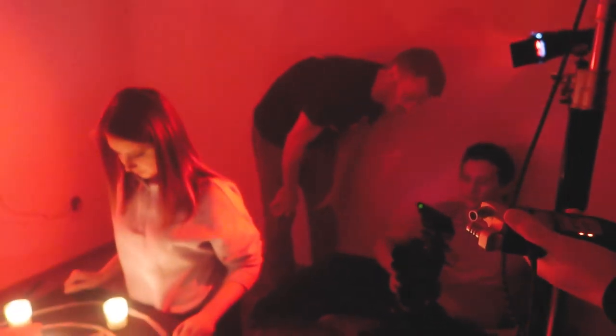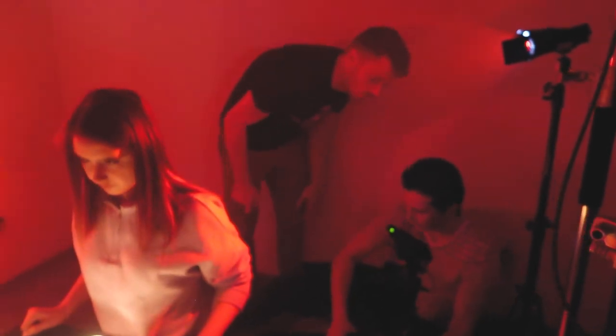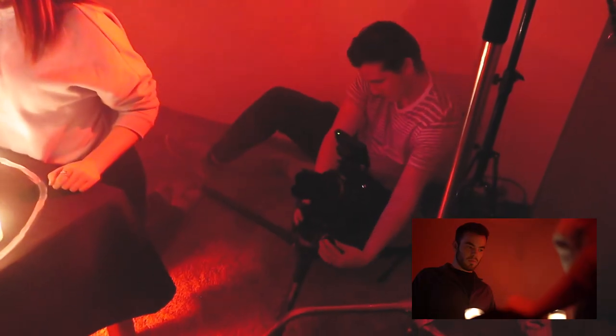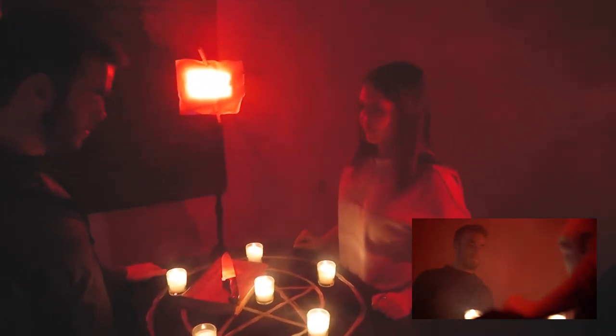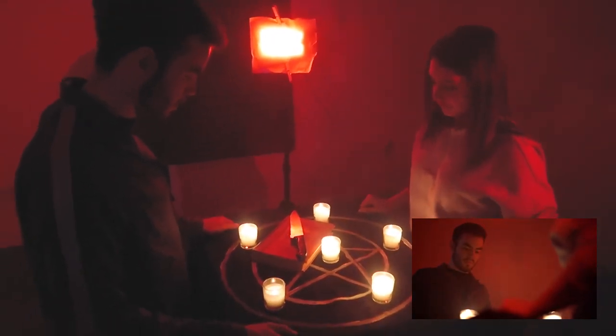Want a little lower? Can we get a little closer too? What if we got like right here? Because I really like having the candles that super close. Directly into the face. Okay. Good to go. Alright, audio good, visual good.